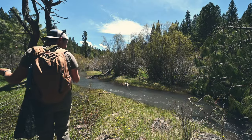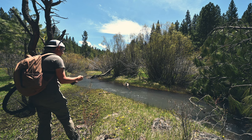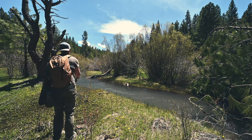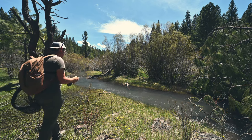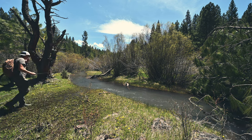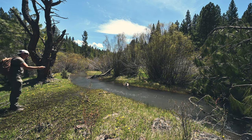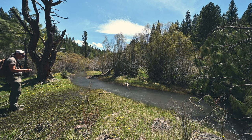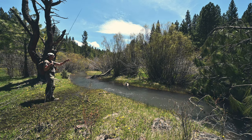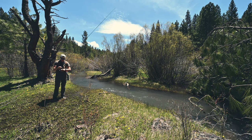This right here looks like a nice little stretch of water. See what I can do. To tuck against the bank a little tighter. Nope, nobody home. Let's look for a few more minutes and then we'll move on to the next stream where we can look for the Warner Valley redbands.